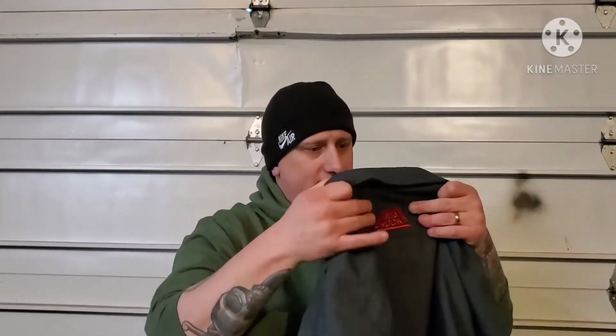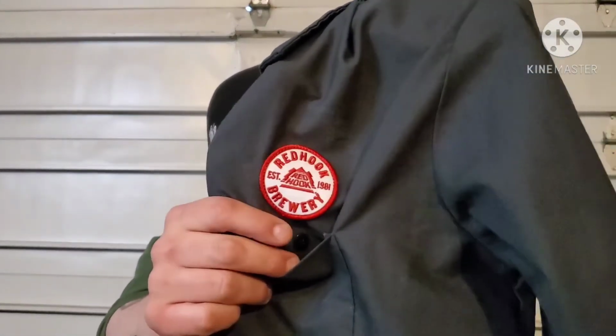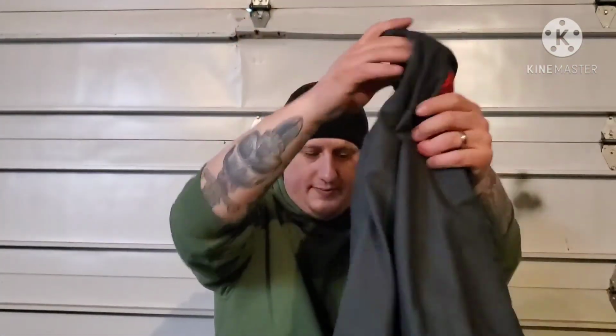I don't like to do a lot of clothes. I got a bunch listed. They don't do too well for me. And this is just a, is it Cintas or something? No, it's a Red Hook shirt. So this is like a work shirt. I don't know if it's somebody who actually worked for Red Hook Brewery or if it's just somebody who had the shirt and they added the patches to it. There's a patch on the front. This is actually sewn onto here. So it might have been somebody who worked at the brewery, but I thought it was cool. A lot of beer stuff sells pretty good.